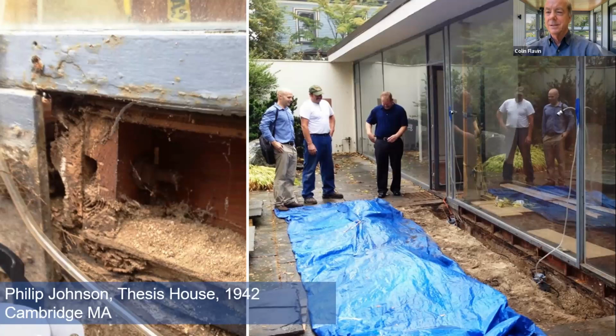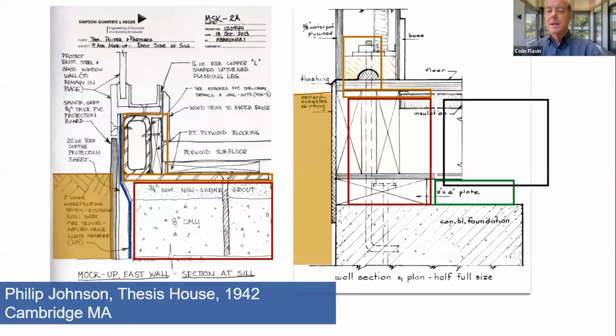If we go to the next image, they were unable to remove that glass for the restoration for fear that it would be damaged and broken. So it was kept in place and the building was basically rebuilt around it. Again, I think Mark will be able to speak to the advisability of keeping single glazing in a home.